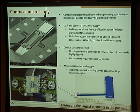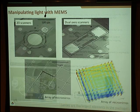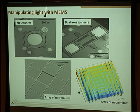As usual, what limits the final size of your device is the lens, the piece of glass that you are using to send light to these elements or to collect light from them. The fact that the lenses were a limiting element in the size of the final system has always been very clear, and there has been a lot of interest in replacing the optics, I will call it the piece of glass, not trying to be disrespectful, but because it's big, to replace with, in particular, arrays of mirrors.